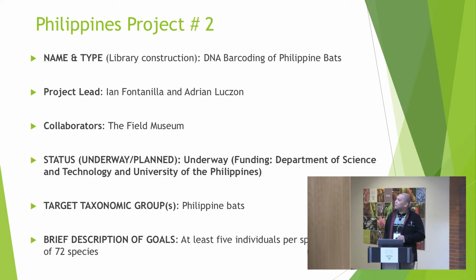And then we also have a DNA barcoding of Philippine bats. This is an ongoing project in collaboration with the Field Museum. One of the project leads, Adrian Luxon, was here last, I think in 2016, for the GTI training. And now we are conducting GTI training in the Philippines with the CBD. And then this is underway. We have focused on Philippine bats. We have around 72 bat species in the Philippines alone.